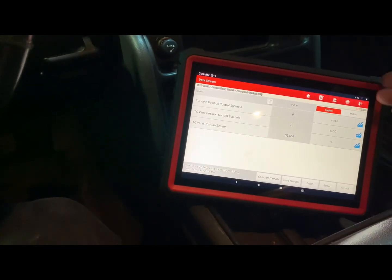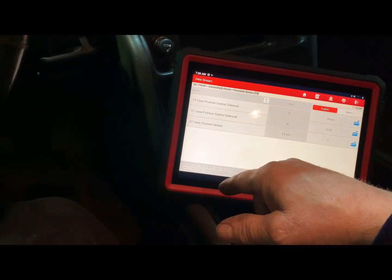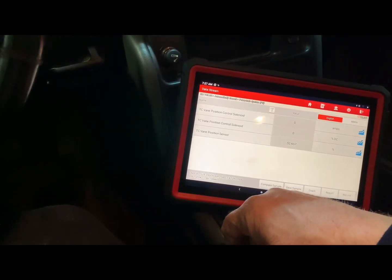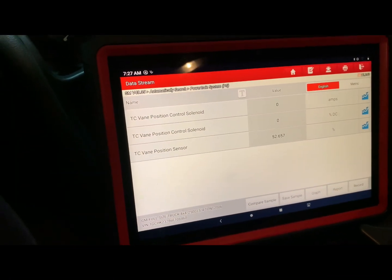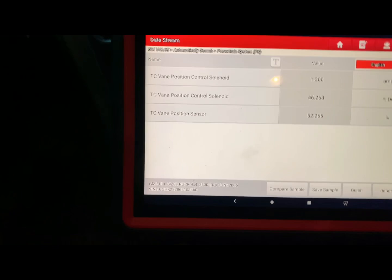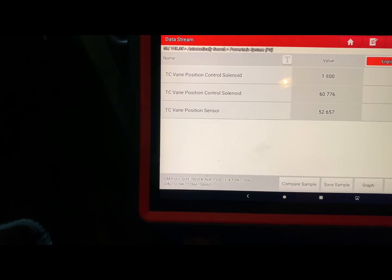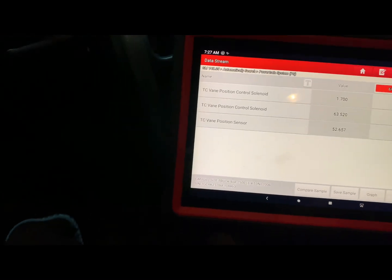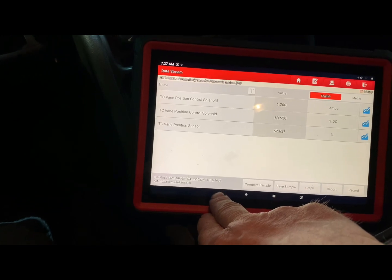So it's at 0 amps. We're not getting anything there. Duty cycle is 0. Vane position sensor is 52%, almost 53%. Let's fire this up and see if that moves. Ah, freaking batteries. Doesn't appear to be moving.